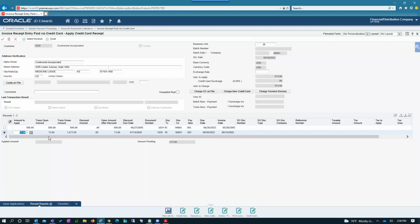And as we saw with sales order processing, you have multiple ways to charge the credit card. You can charge the customer's credit card if they have a card on file with you, again, that card being tokenized.